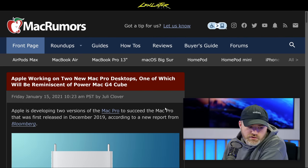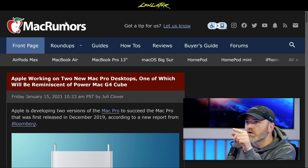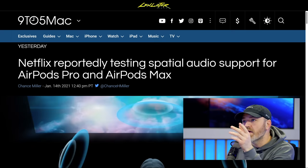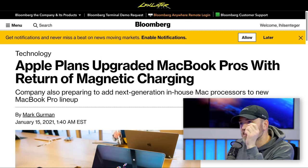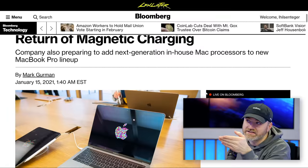Apple is planning upgraded MacBooks. I don't know if you knew this, you probably assumed it. MacBook Pros. I think you went one article too far there. That's actually the Mac Pros. Back one more. There you go. Upgraded MacBook Pros and Mac Pros, which we're going to get to next.